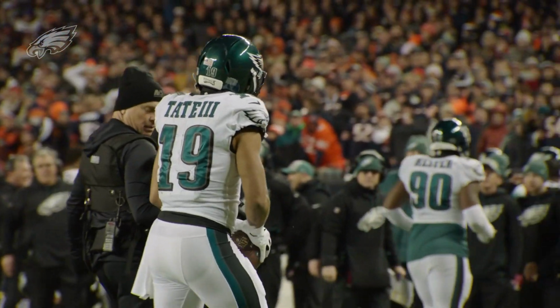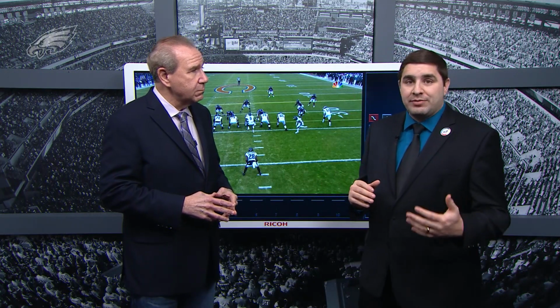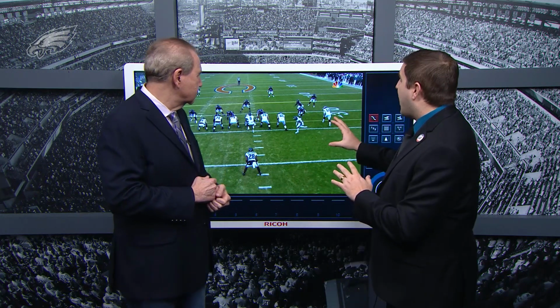Let's start on the opening drive. All right, let's start things off here with the second play of the game for the Eagles from scrimmage. This is going to be a screen pass from Nick Foles to Wendell Smallwood. Goes for a big gain, helps set up a field goal on the opening drive for this Eagles offense. Greg, show us why this screen worked.